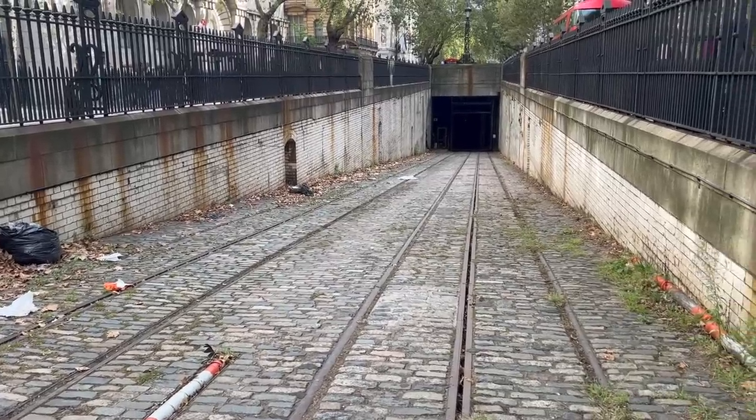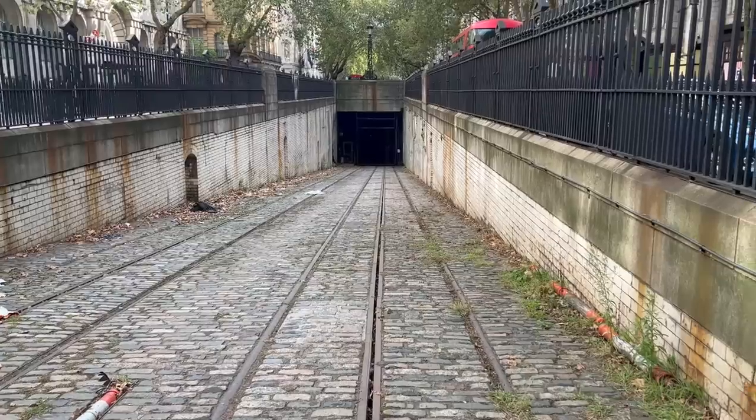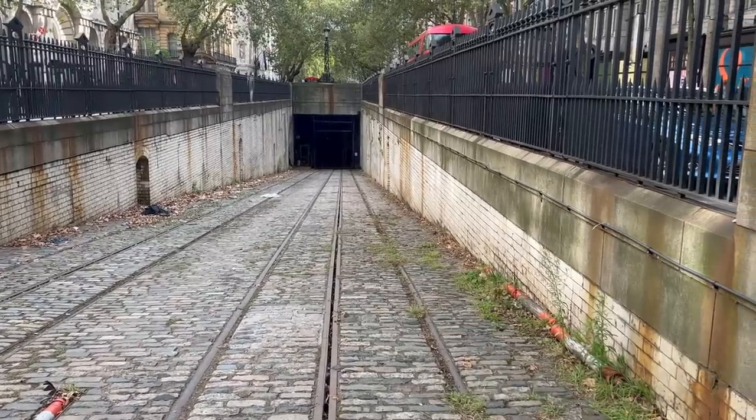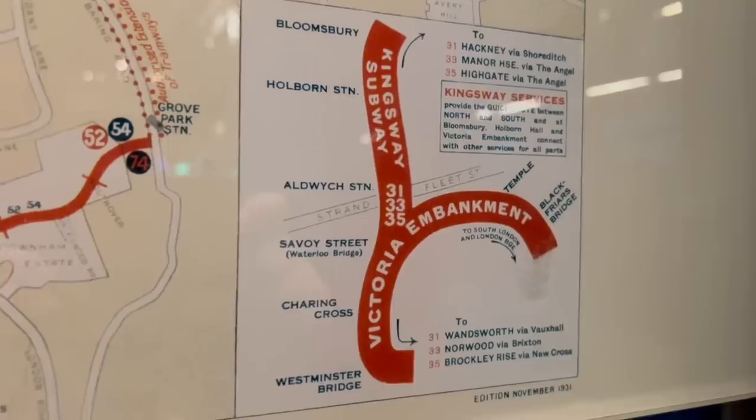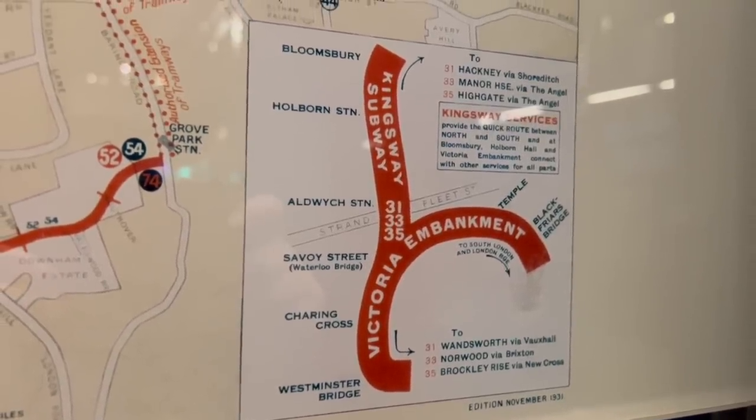This is the entrance to the Kingsway tram tunnel on Southampton Row in Holborn, looking so well preserved that you could half expect a tram to emerge at any minute. Let's look at the history of this curiosity located in the very heart of London.